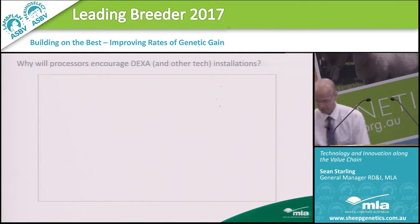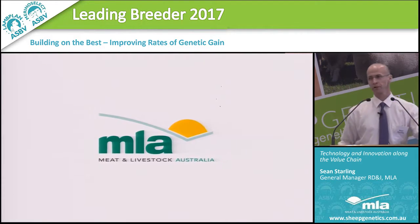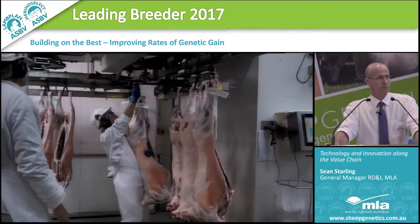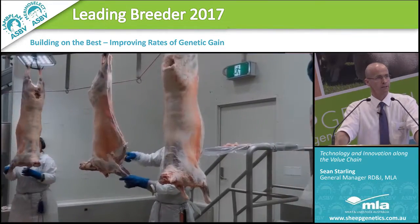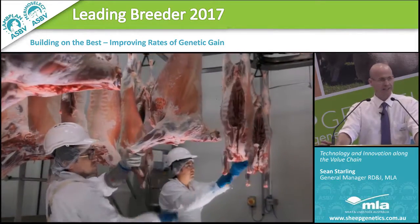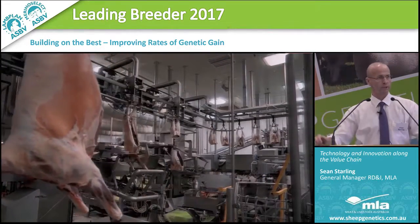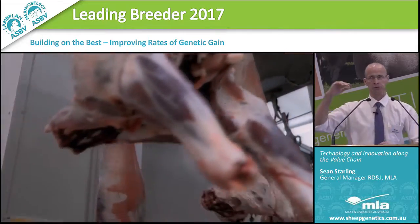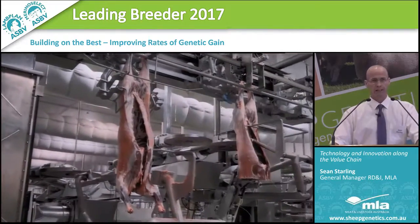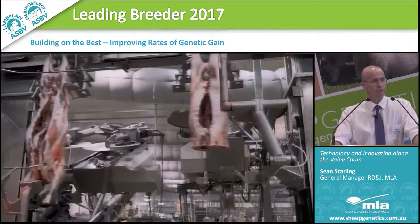So why will processors put this in? For those of you that haven't had the luxury of going through the Bordertown facility, here's a system of that automated lamb cutting system at Bordertown. As Mark mentioned, this first went in, not to give producers feedback, but to take these animals and cut them up very, very accurately. If you've got a 4/4 piece of meat that's worth $5 a kilo, your middle section worth $20 a kilo, and that hind quarter worth $10 a kilo, then getting those cut lines wrong by 5 millimetres costs a lot of money to this industry.